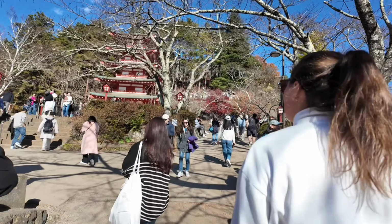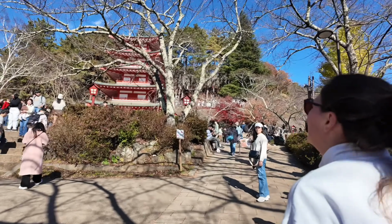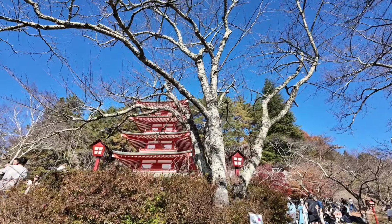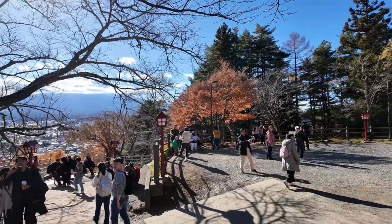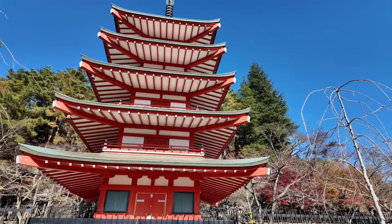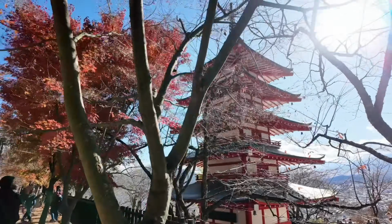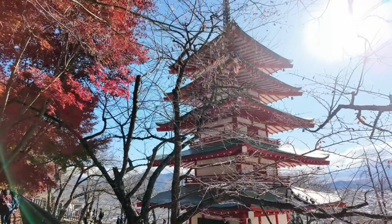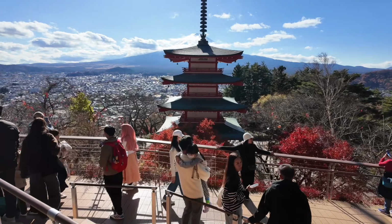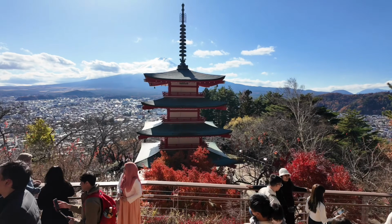We made it to the pagoda, which is just there, but we want to go further up so we can get a view of the pagoda and Mount Fuji. It looks pretty cool. Okay, we made it to the top, which is this observatory here, and you can see the pagoda with Mount Fuji right in the background. So cool.